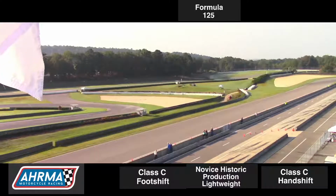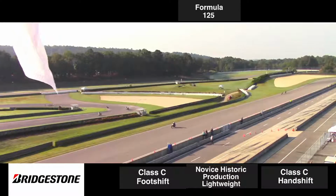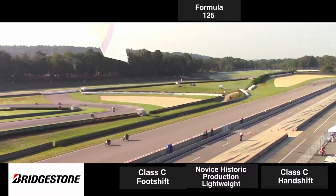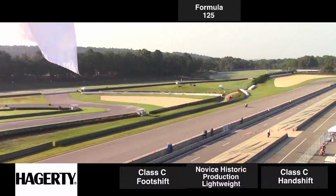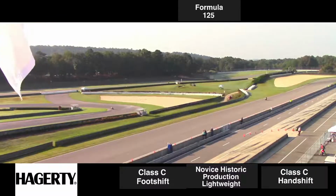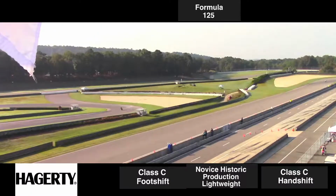Newt out there. He's running 4th overall, 3rd in class for the Formula 125. Then it's 951, William Corey, rounding out the top 5. 33Q, David Tompkin, he's running 6th overall, 2nd in class for the Class C foot shift up there. Then 76R, Mark Perslow in that 7th place position. 373, Neil Pooler back in 8th. 309, Tim Joyce coming on strong. He's leading for the Class C hand shift. And then bike number 805, Grayson Roberts, still rounding out your top 10.